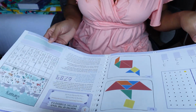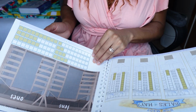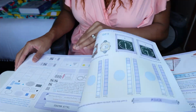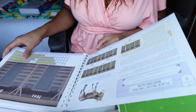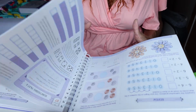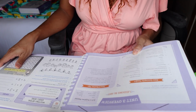Very beautiful curriculum as always. Colorful. Some activities in here to do. Some little games to play. I think it keeps it very fun and engaging for the little ones. So initially, out of the box, I'm loving the curriculum so far, and I really cannot wait to dive in.